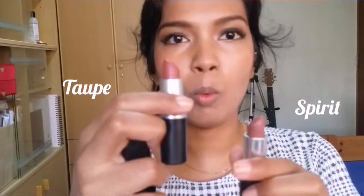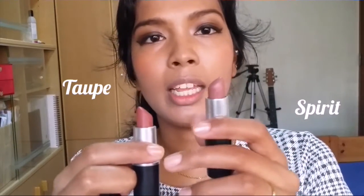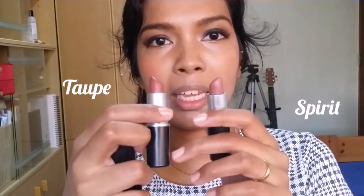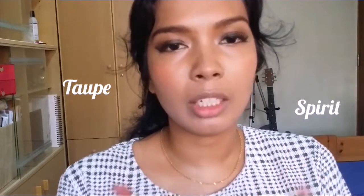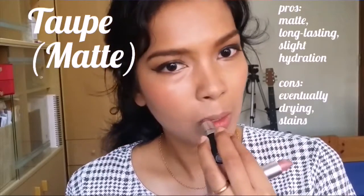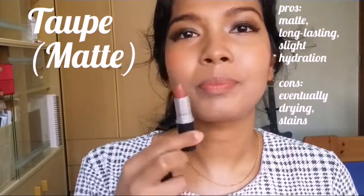One is much more warm, a little bit more of an orange tone, and this one is more cool, a bit more of a light beigey tone. This one's more peach. So I'm just gonna put on both. So this is Taupe.